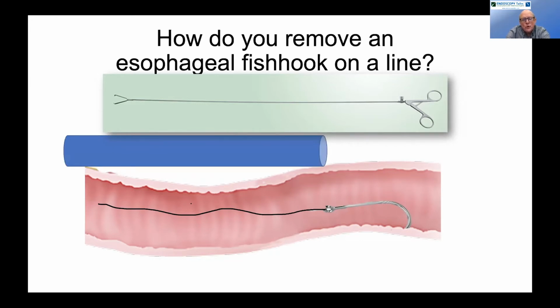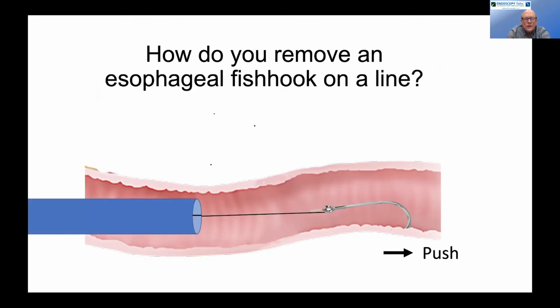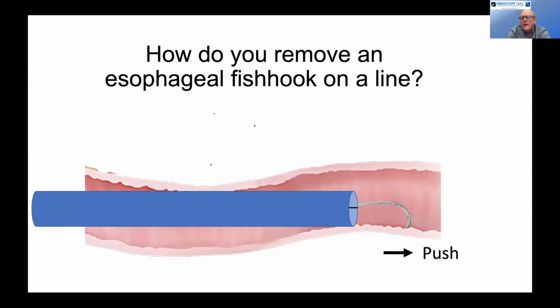If you have a rigid tube, your esophageal tube, and you have a line, what you can do is take that line, run it through that rigid tube, and then pass your rigid tube through the line down to your fish hook. And then you can use that rigid tube to push out the fish hook. And as you push out the fish hook, you apply a little pressure to the line. That kind of pulls the fish hook into your rigid tube, and then you can pull it out thereafter. So that's sometimes what I will do when I'm trying to remove fish hooks.